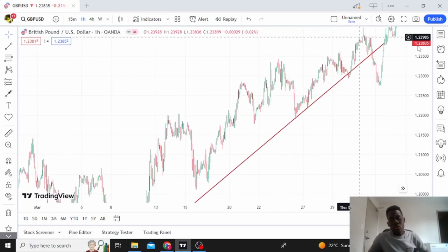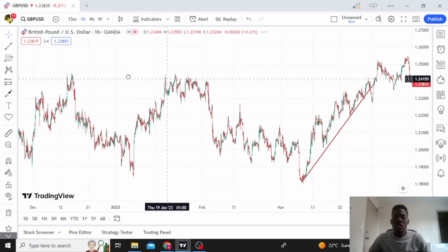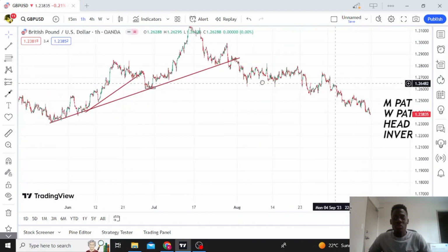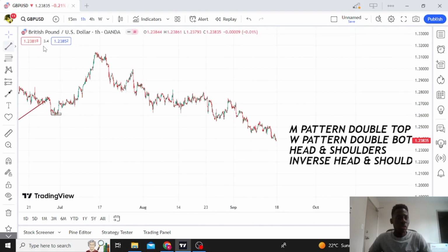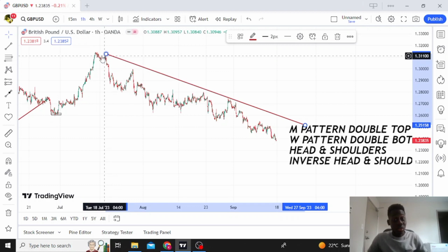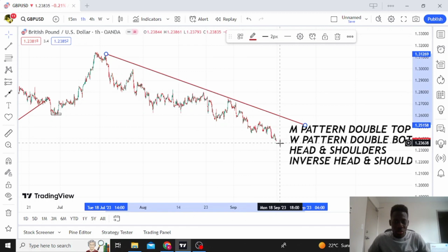Then also we have the M pattern. The M pattern works like mad. The M pattern is what we're currently going through now on GBP. So I want to show you a few examples of the M pattern. If I use my trend line, for example, you can see this is the first touch, this is the peak, and this is the second touch. So I'm waiting for the third touch to come somewhere here and drop.